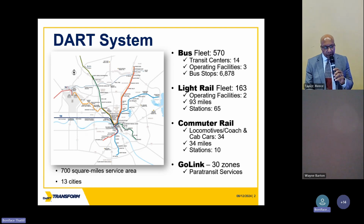Mode 3 is our commuter rail system. The commuter rail system is serviced with 34 locomotive and cab cars. We partner with Trinity Metro, as you may know, and that line is about 34 miles. That's 10 stations that serve the line there for our customers. 5 stations are on the Tarrant County side, and the other 5 stations are on the Dallas County side.